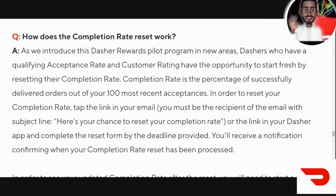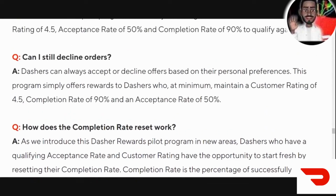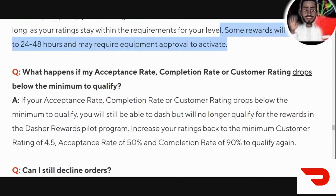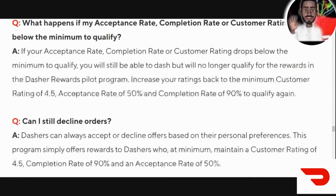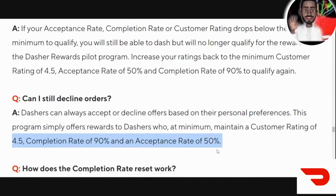So how does completion reset work? A completion reset? Now this is new news, guys. Okay, pay attention. Can I still decline orders? That's a dumb question. Of course you can decline orders. They say, okay, these are just, okay. Can I still decline orders? Dashers can always accept and decline offers. Yes. They're just setting the bar at a new level, 50% or you ain't getting nothing. Look, this line right here, 50% or you ain't getting nothing.